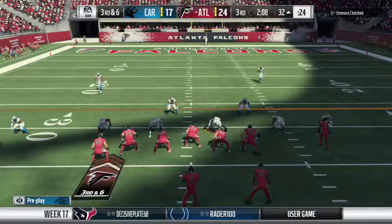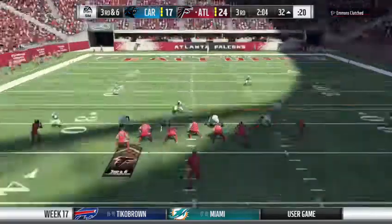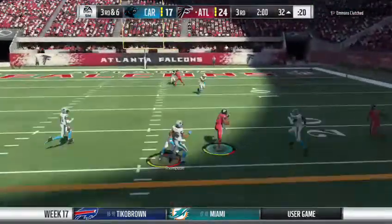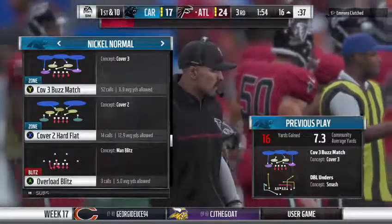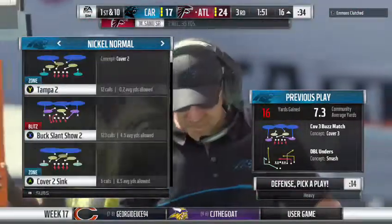Check 26, check 26, check 25. Strong left, strong left. Out of the gun, it's Ryan. And he's got Sanu. And he picks up the first down yardage as he takes it down to the 16. 16 yards to the 16 and a first down.